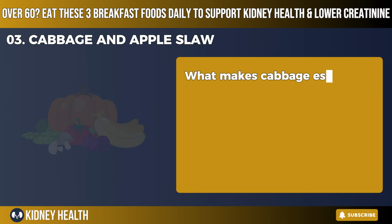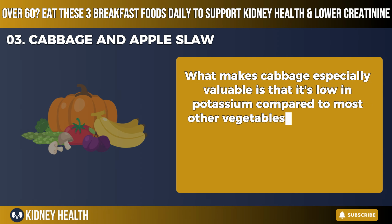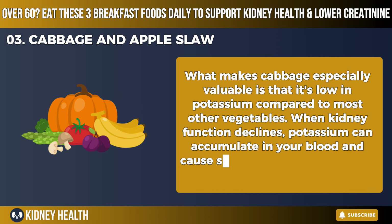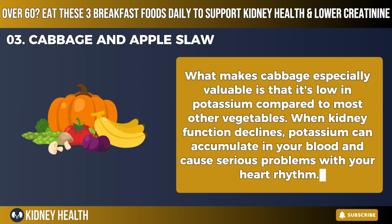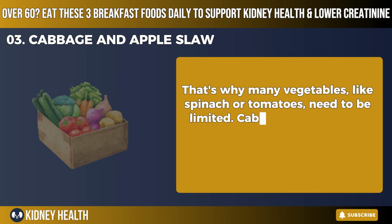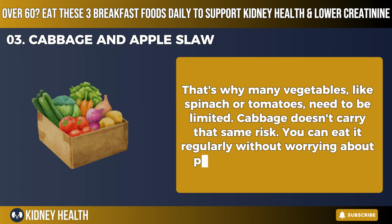What makes cabbage especially valuable is that it's low in potassium compared to most other vegetables. When kidney function declines, potassium can accumulate in your blood and cause serious problems with your heart rhythm. That's why many vegetables, like spinach or tomatoes, need to be limited. Cabbage doesn't carry that same risk. You can eat it regularly without worrying about potassium levels creeping up.